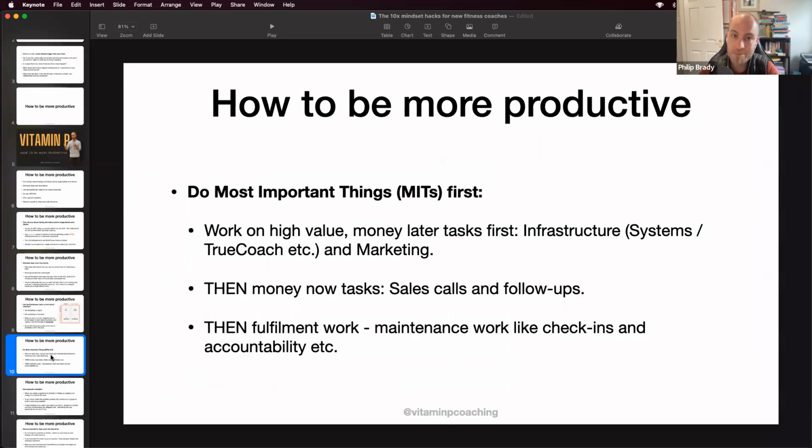The next is your MITs. Do your most important things first. So work on your high value, money later tasks. For example, if you were a personal trainer, you would work on your infrastructure, something like TrueCoach, which allows your systems and your automation to happen in the background, and you would work on marketing. You will know what these high value tasks are for you, where you need to be more productive. So pay attention to that. Increase your time, energy, and attention on most important things.